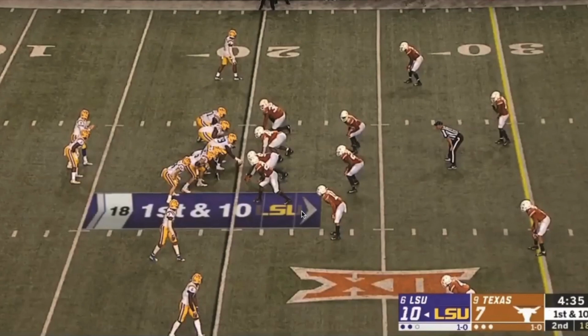Joe Burrow, I've highlighted a lot of his ball placement and that accuracy. Ball accuracy isn't always necessarily putting the ball perfectly right out in front of the receiver. Sometimes it's just getting the ball where the receiver can go up and make that play. He also shows the ability to throw with some anticipation.